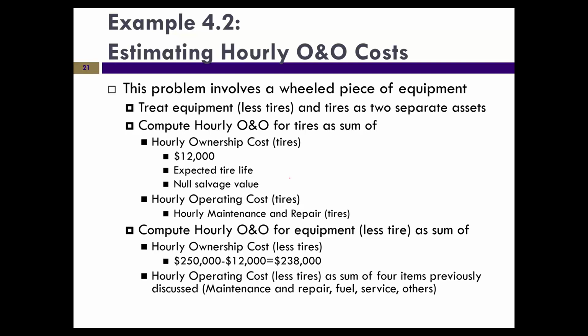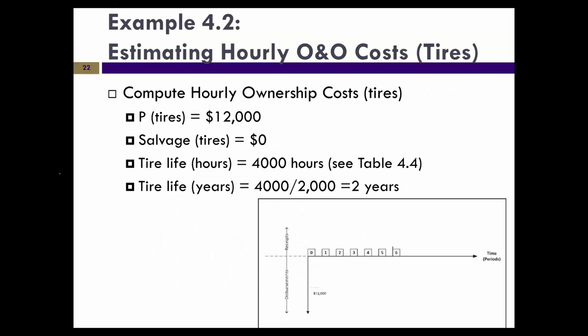So the first thing that we do when we go to calculate the ownership cost for the equipment is we subtract off the tires, because we're going to treat the tires separately. We bought a $250,000 machine, which came with a set of tires. We separate those two, and we bought a $238,000 machine with $12,000 worth of tires. So as a result, we will use these numbers in a different way. Let's take a look at how we're going to handle it.